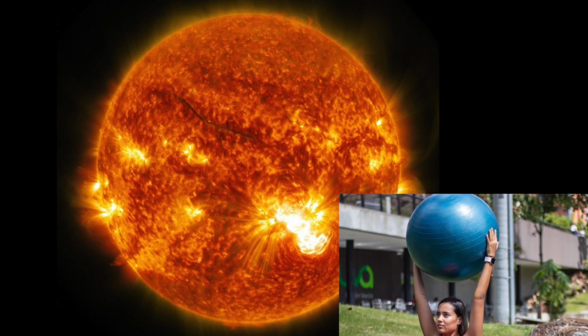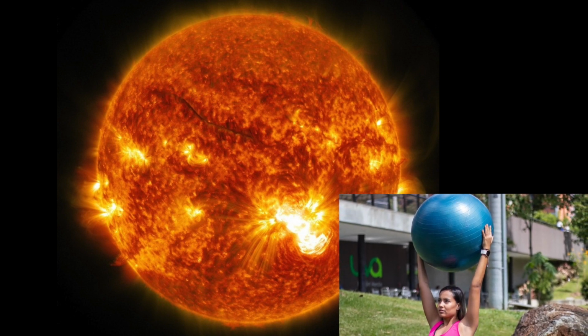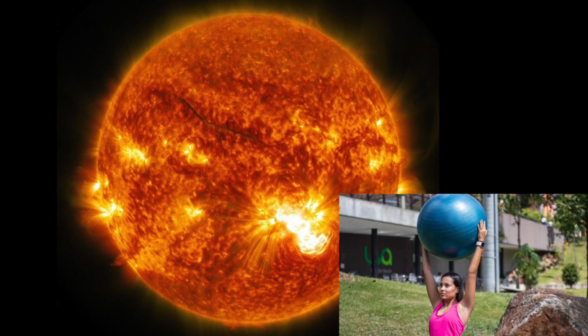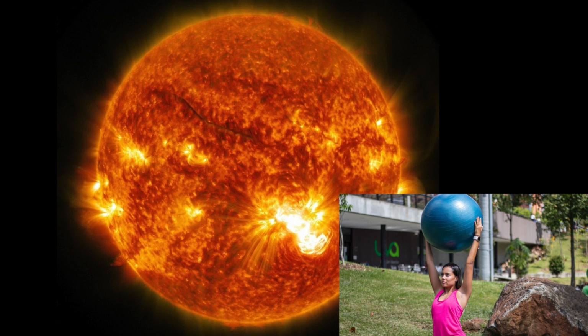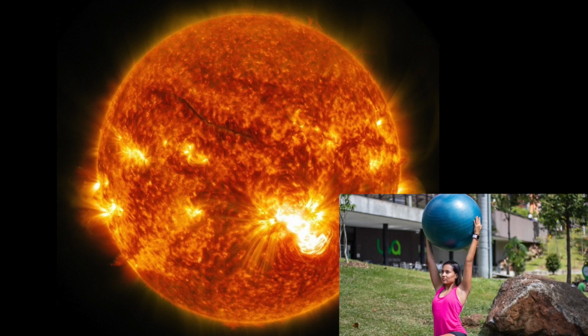Because I'll be describing the size of the planets in millimetres, the exercise ball would be 750 millimetres in diameter using the same units. The Sun has a diameter of 1.4 million kilometres. To shrink the Sun to the size of an exercise ball, we'd have to divide its diameter by 1.8 billion.